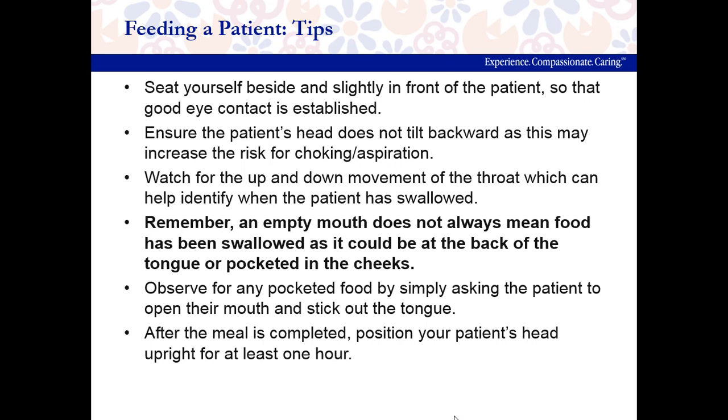Seat yourself beside and slightly in front of the patient so that good eye contact is established. Make sure the patient's head does not tilt backward. Remember, very important while you're feeding your patient to make sure that the patient's head is upright or tilted slightly forward. When the patient's head tilts backward, this puts them at very high risk for choking and or aspiration.